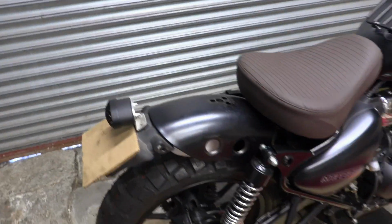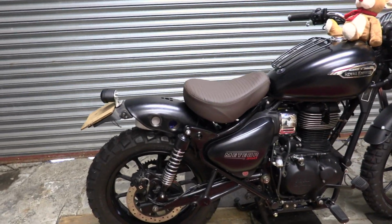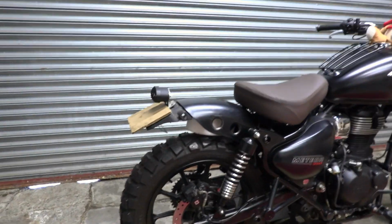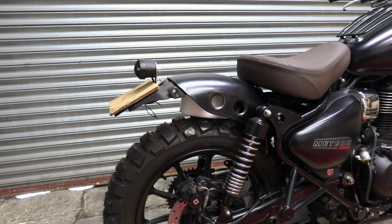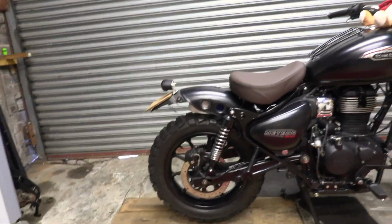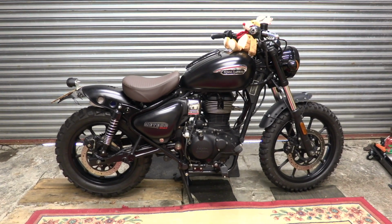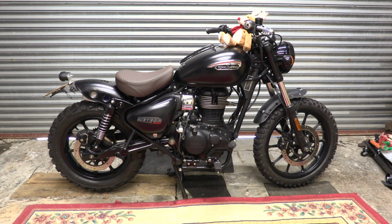How it works in the final scheme, I'm not sure yet, but obviously we've spent zero money to get to there, apart from the rear light. It looks quite factory, because it is. I mean, it's still original Meteor, that's exactly what it was. If it doesn't work out, we'll just do something else. But then I keep saying that. So that's where we're at right now.